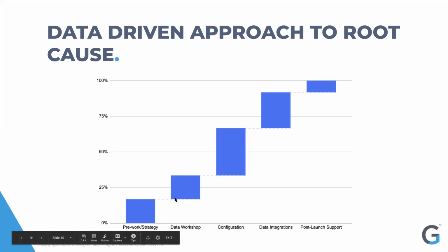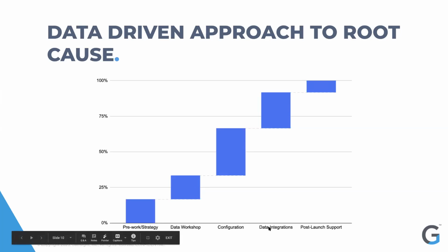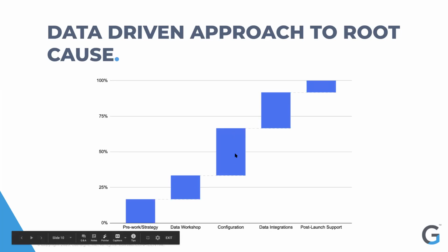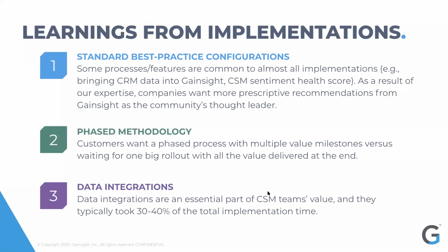The other part where we saw an opportunity to apply the lean principles and reduce waste was data integrations and data workshops. What you see around the second bar and the fourth bar, data workshop and data integrations, were a big time investment for both the clients as well as the Gainsight team. That's a meaningful enough chunk. What can we do to reduce time in those buckets? And then the third area was the configuration piece, which is actually customizing things in the product itself that is best suited for the client's needs. So we approached this by asking where we can reduce the waste in these three areas: pre-work or strategy, data, and configuration. And where we landed, or our learnings, was basically three different pieces.